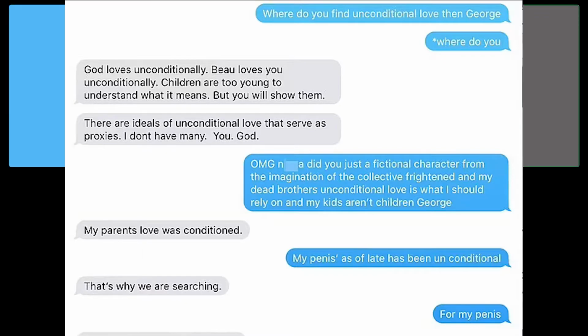Yikes. And then the lawyer responds to Jeffrey Epstein himself. Not again. Bill Clinton moment. Anyways, Biden was on the island. Anyways, go on. The lawyer responds to that with, "There are ideals of unconditional love that serve as proxies. I don't have many. You, period, God, period." Which, I don't know what that means. Very edgy.